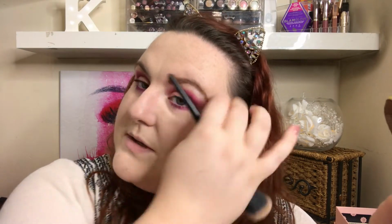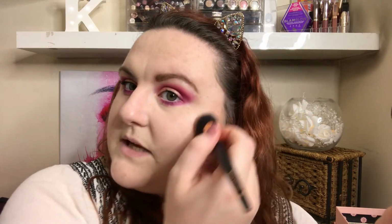I might actually take my glasses off for this. That's better. Oh my god. I think that's the worst thing about wearing glasses. I haven't set my concealer, so my imprint on my glasses go onto my nose. I hate it.